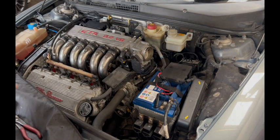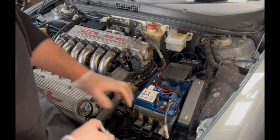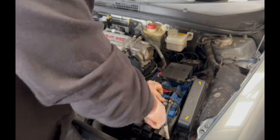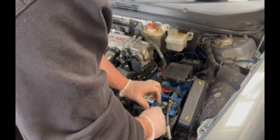Now we'll disconnect the battery because that is majorly important. Not that anyone here would turn it on because it's just me, but don't want to run that risk, do we? Definitely not. We've already had one issue with the ECU. I don't need more issues with this job.